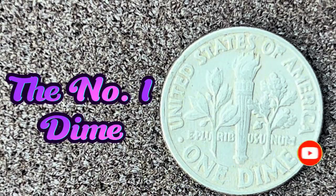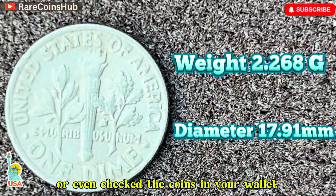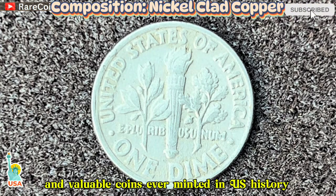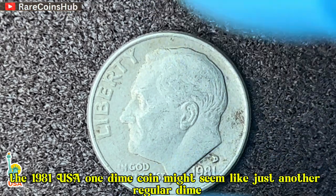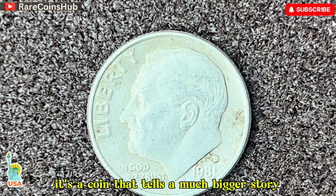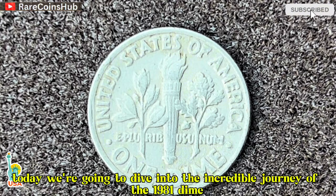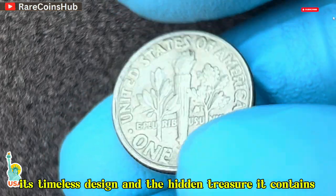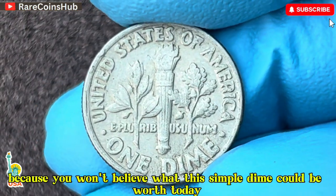Let's get started. If you've ever walked by a coin jar, casually glanced at a handful of change, or even checked the coins in your wallet, you might have brushed past one of the most fascinating and valuable coins ever minted in US history. The 1981 USA 1-dime coin might seem like just another regular dime, but for collectors and numismatists, it's a coin that tells a much bigger story. Today, we're going to dive into the incredible journey of the 1981 dime, exploring its historical context, its timeless design, and the hidden treasure it contains. Stick with us until the end because you won't believe what this simple dime could be worth today.